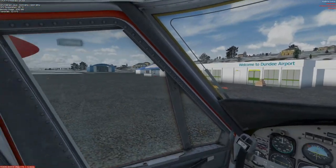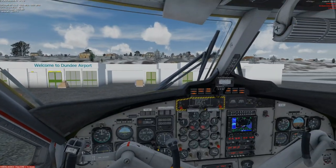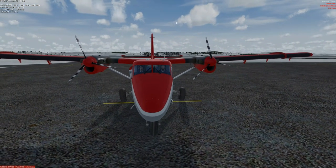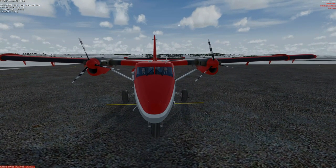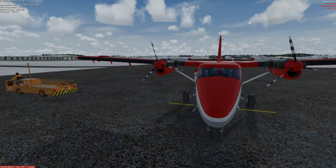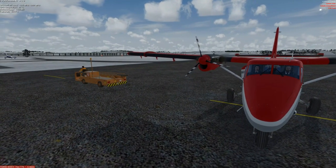Sharmac 65 Whiskey, wind 130 degrees, 12 knots, runway 10, clear to land. Victor Whiskey 231, ready for pushback and engine start. Victor Whiskey 231, pushback and engine start approved. Pushback and engine start approved, Victor Whiskey 231. Cleared to land runway 10, Sharmac 65 Whiskey.